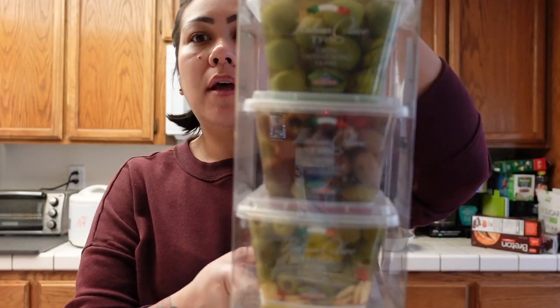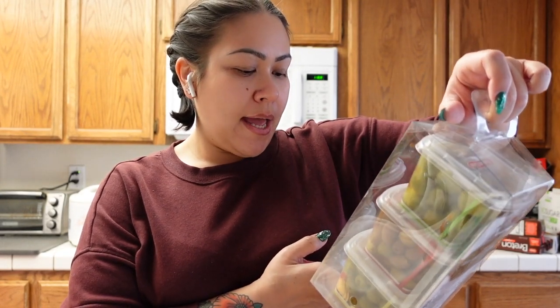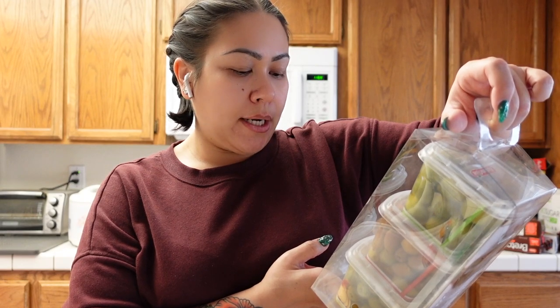Okay. Oh, and I have olives. I bought this olive trio at Costco. Comes with green Castelvetrano olives, pitted Italian olive antipasto, and a pitted Borbonica olive mix.